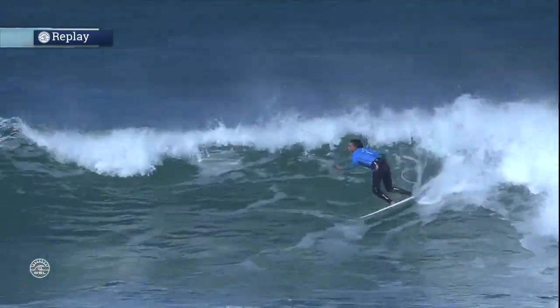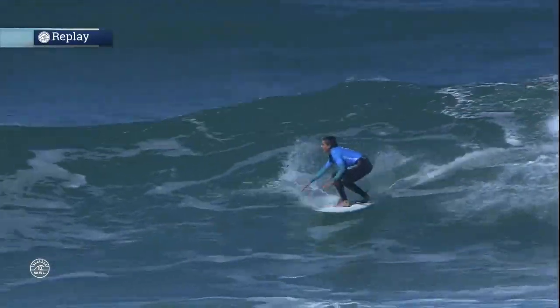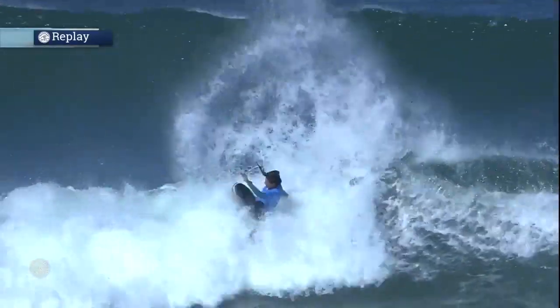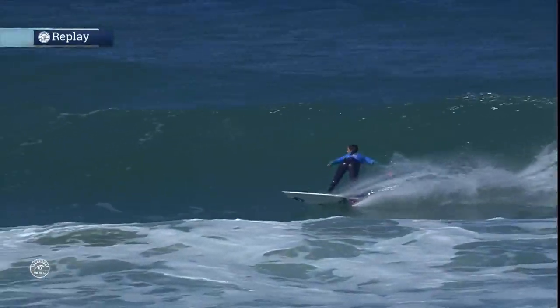I love the way that Malia just sets that line, holds the rail all the way around for the wraparound. But this is the turn that really got our interest. See, she just waits for that lip to present itself and she dismantles it, and there's the cannonball. So let's have another look.